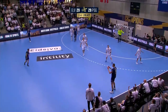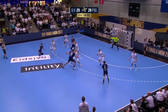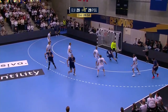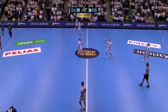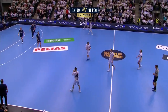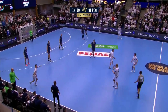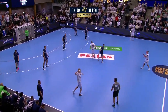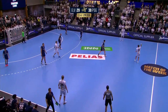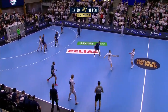1:15 left on the clock here. It's the first leg of the playoffs, but it feels like the final. Kristapans lays it off to Steins, and Luke Steins again, given too much space in that right-hand side, gives PSG the lead, brings up the 30-goal mark. Still time here for Elverum to draw level. 40 seconds left on the clock.